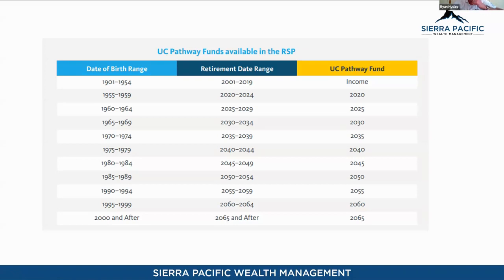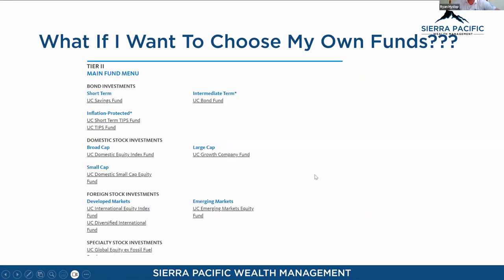These are the UC Pathway funds available in the retirement plan. You can see they go all the way out to 2065, and it's really easy. This chart is available on the UC site, so you can just look and see where your date of birth is and what the recommended Pathway fund is. That doesn't mean you have to do that. If you want your investments to be more aggressive, let's say you're born in 1994, you don't have to do the UC Pathway 2055. If you wanted it to be more aggressive, you would just go to the UC Pathway 2065.